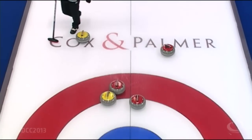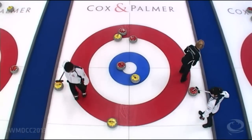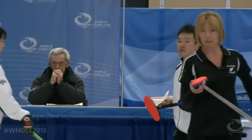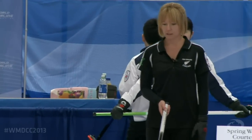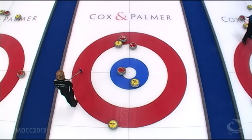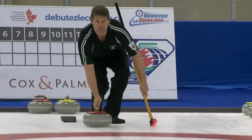So he's going to straight peel the guard. Yeah. Not the worst way to miss it. No, not the worst, but certainly replacing that guard is good for New Zealand now. Yeah, not that many stones to come. And it's not that difficult for them to put a guard here. They're not exactly guarding a single stone, like we've seen is difficult to do. Yeah, we've said that a couple of times.